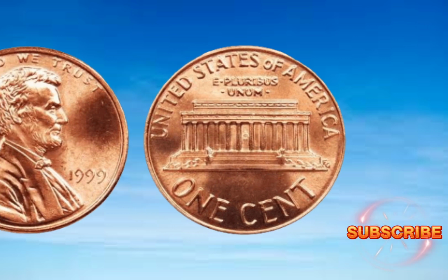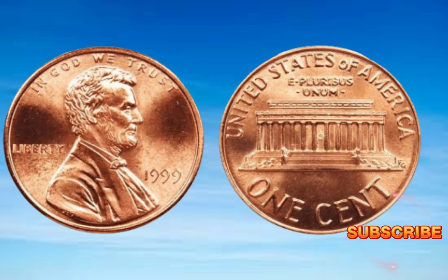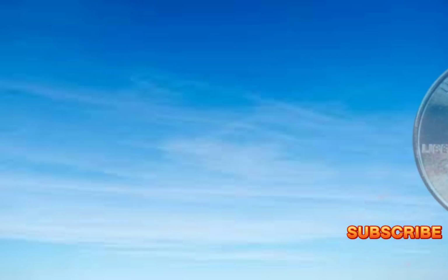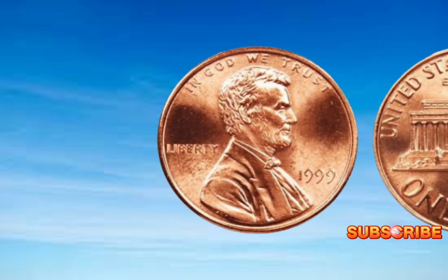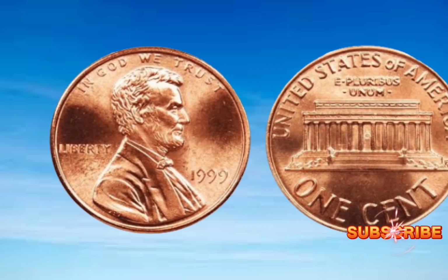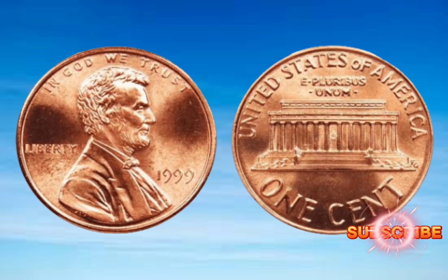On the reverse, E Pluribus Unum, the Latin phrase meaning out of many, one, sits above the Lincoln Memorial, symbolizing the union of states into one nation. United States of America, the issuing country, is boldly displayed along the top of the reverse side. One cent, the denomination, written as 1 cent, appears at the bottom.